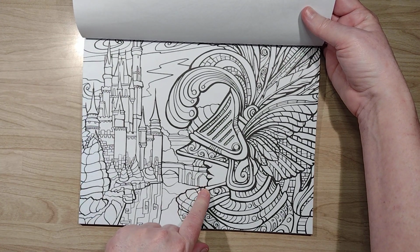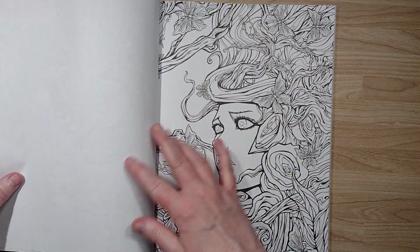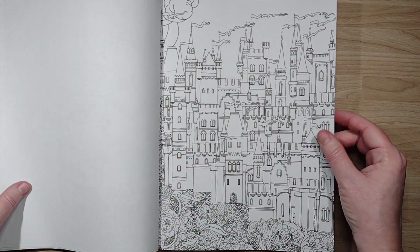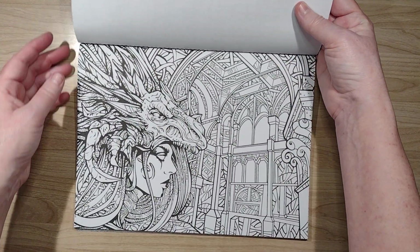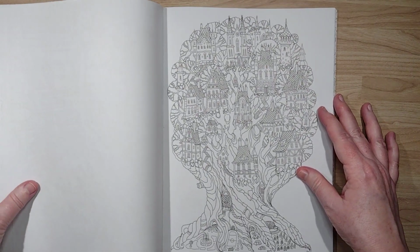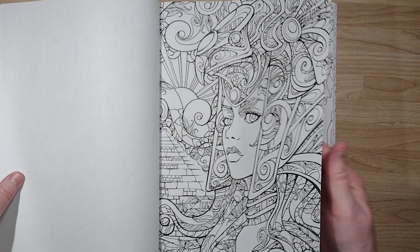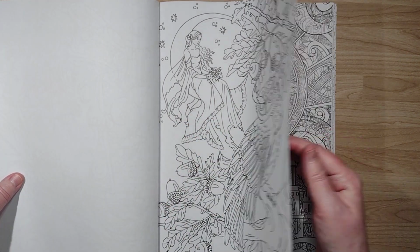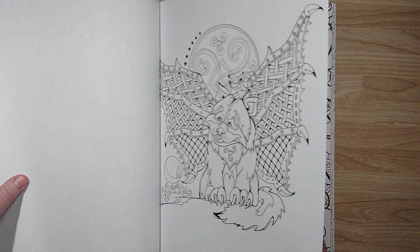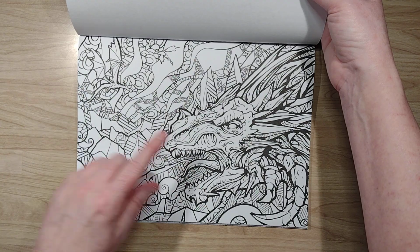And was this one in Volume 1, or is it different? I'm not sure. That was the cover page of Volume 1. I don't remember if this was in Volume 1. That was in Volume 1, I think. I'm not sure which way it goes. No, I think it goes this way.